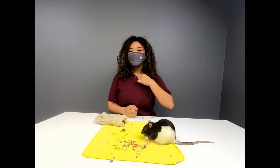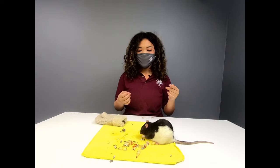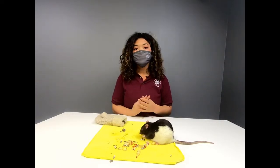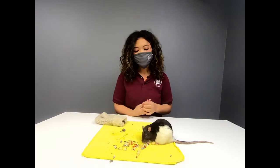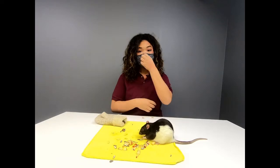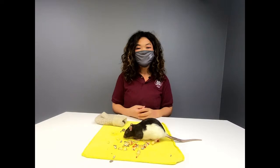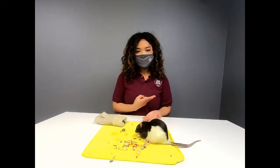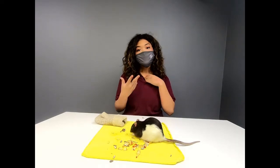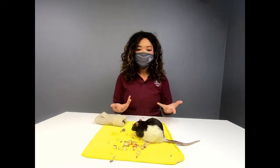All right. So I'm just going to talk a little bit more about them as pets. As we've learned, they are extremely intelligent, trainable, and have the potential to be affectionate and social animals. But they still require a lot of important care. So they are a commitment, possibly a 2 to 3 year commitment, because that is their lifespan. And they must live in at least a same-sex pair. They've got to live with at least one other rat, because they might develop behavioral problems if they live by themselves, because again, they're super social animals.